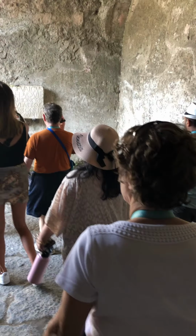Not any kind of real person turned into stone or covered with volcanic material. It is just a cast. It's a print.